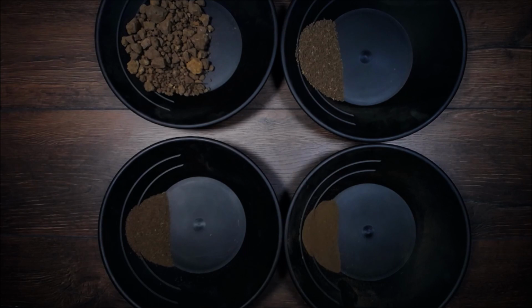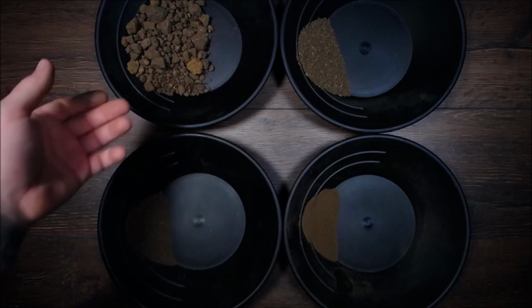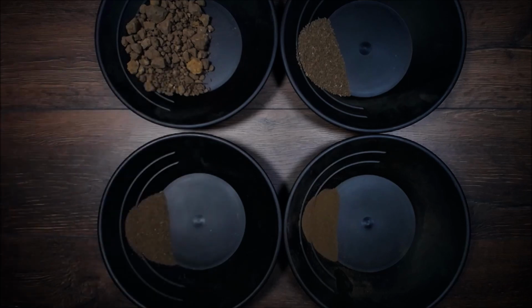Based on the description, I should find most of the gold in the middle classifications, maybe some in the -40, but I really don't expect anything in the +10 other than smaller pieces that are just packed in that will later on be added to the smaller classifications. But really the only way to find out is to pan it out, so let's go get some water and do just that.